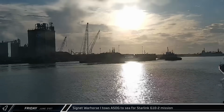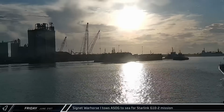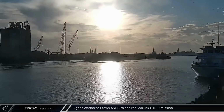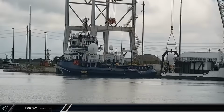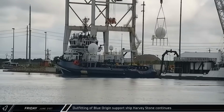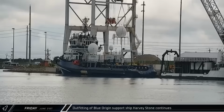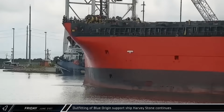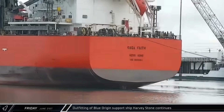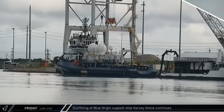Switching over to Florida, Cygnet Warhorse 1 towed a short fall of gravitas out to sea on Friday ahead of the Starlink Group 10-2 mission. At the Port Canaveral docks, outfitting of Blue Origin support ship Harvey Stone continued this week as Blue Origin draws closer to the first flight of the New Glenn, which is expected to take place later this year.